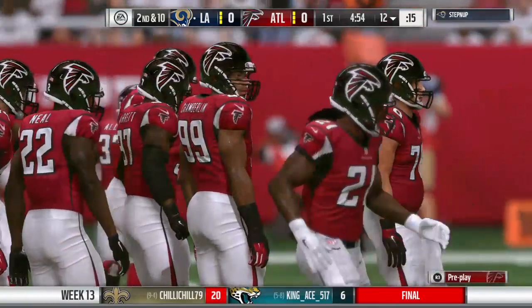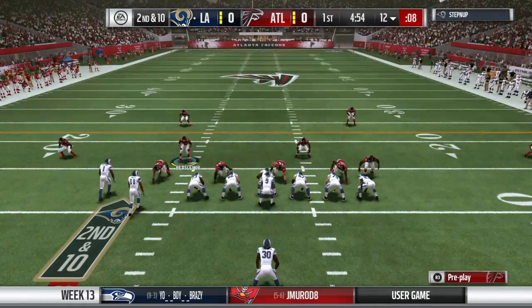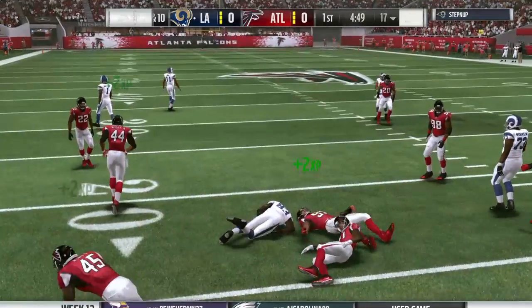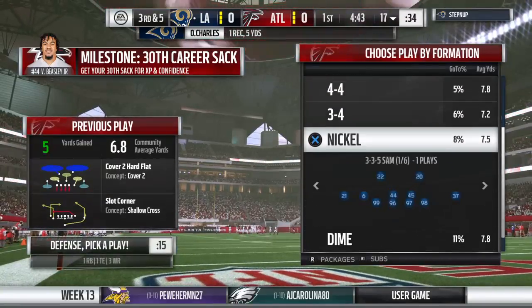Offense still needing 10 yards. 2nd down. 2nd and 10. Goff again. It's caught to Charles. That catch good for 5. It's 3rd down. Okay, Charles, defensive starter time for the Atlanta Falcons.